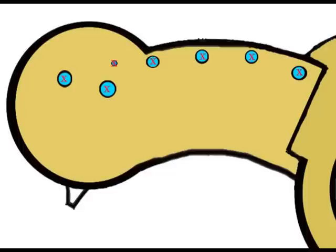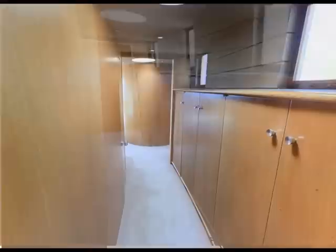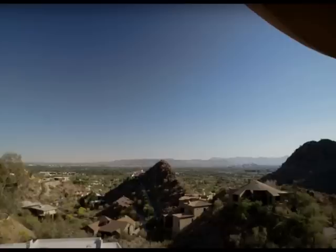The narrow corridor with its low ceiling feels claustrophobic, but this was done intentionally. One of Wright's trademarks is suppression followed up by expansion, building up tension by walking through a narrow space and then getting a climactic feeling by stepping into a large space that breaks open into the wideness of the landscape.